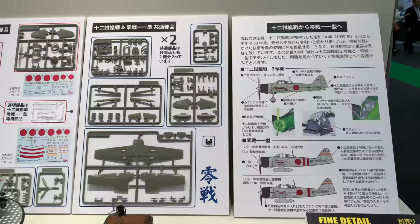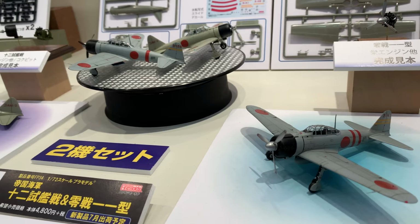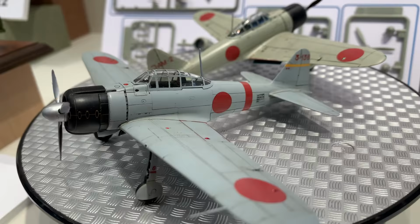Here we have the Fine Molds booth. Now, they have actually released these 170. Hachiri Junen. Has it already been that long? They've actually already released these Zero Fighters as part of a magazine kit type thing. So when you would buy some model graphic magazines a couple of years ago, you had to buy 2 months worth, one issue would come with half of the kit and the other issue would come with the other half of the kit. And these Fine Mold Zero kits were only available with those magazine special packs at that time.